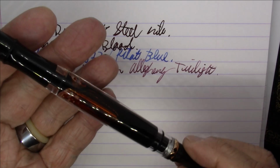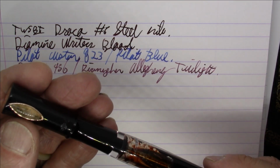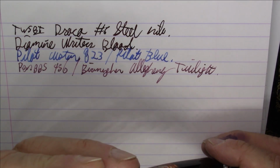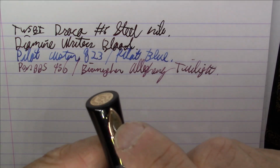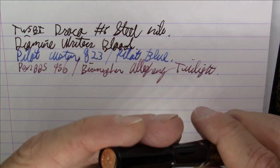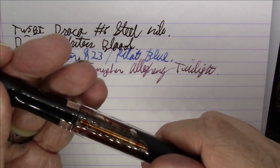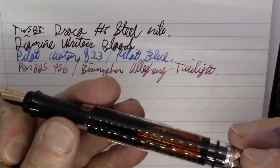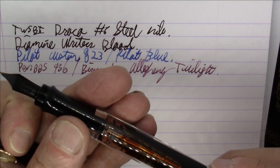This is the Pen BBS 535. Very unusual pen. This was their year of the Ox limited edition. It's got this strange little clip with an actual piece of mineral in there. This is labradorite. It's a numbered limited edition pen. This uses the Pen BBS draw filling mechanism, like that's the same one that's found in the 355, for example.